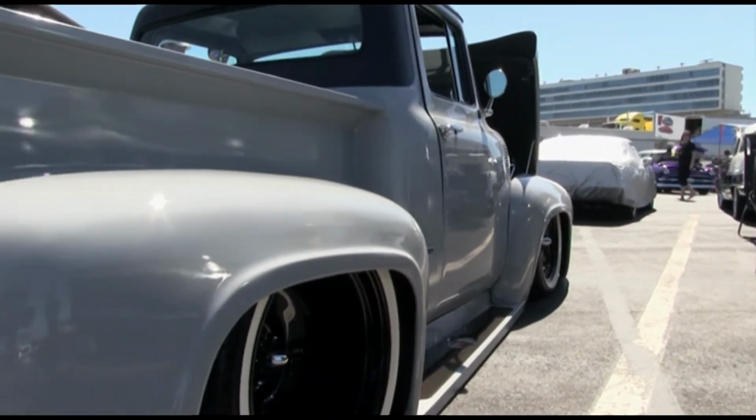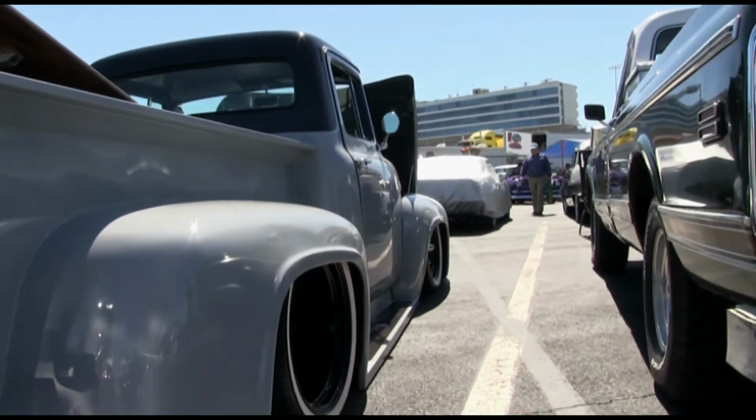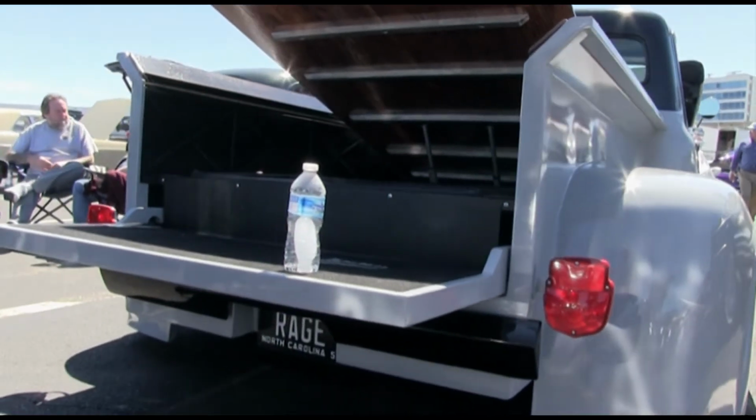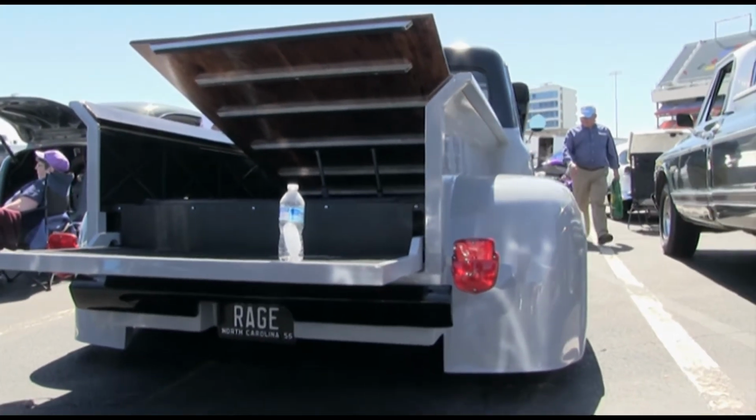Is it super cool? What kind of wheel choice is that? What are those? They're made by Detroit Steel Wheels. They're custom made. That's an 18 by 8 in the front and a 20 by 11 in the back. They were done as well as the custom white walls. Those are Goodyear F1s that were custom made white walls.